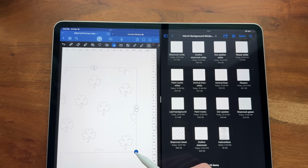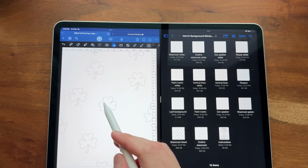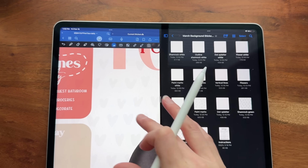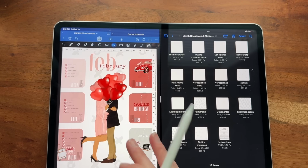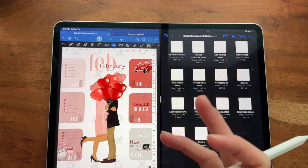So let's start with the shamrock ones. You have some really pretty just outline ones that you can put in the background and then build your page on top of it. It just gives that little bit of texture. Like I showed in my weekly spread here, you can see the cute hearts filling up the page in the background. And then in my weekly spread before, I had the XOs. I also use this on my monthly spread. I just love the little bit more that it gives the background.